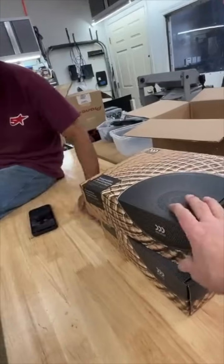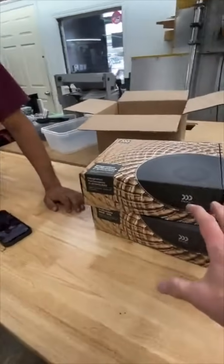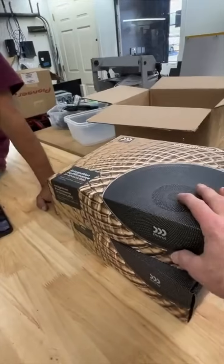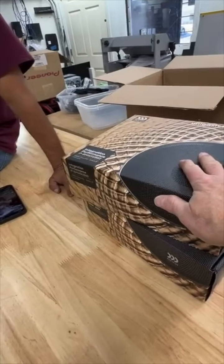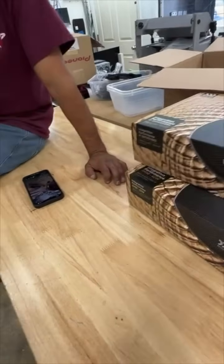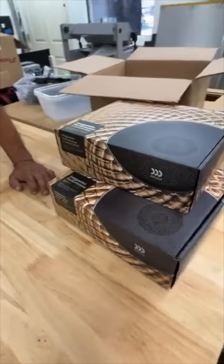Yeah, so we'll do a full unboxing video of these and let you guys see all the nuts and bolts and cool stuff that comes in these. But we're going to be talking about these probably for the next month. So all you BMW guys, look forward to those videos so you can see how cool they are.